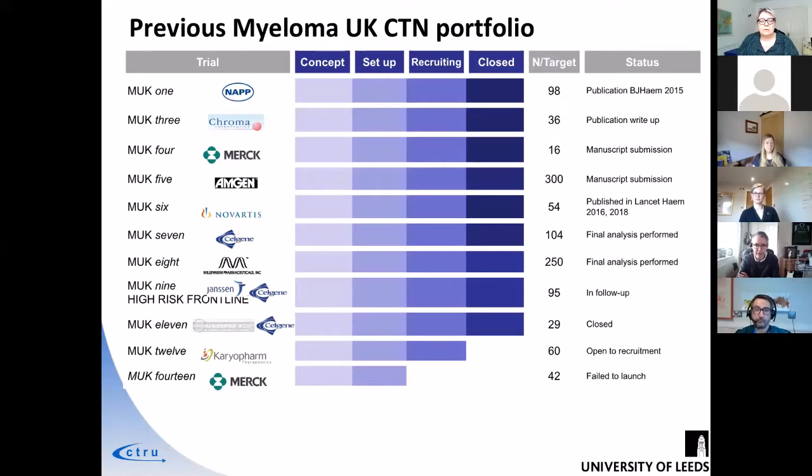So in actual fact, we came full circle to MUC5 being a study that actually included carfilzomib, and that's what MUC2 was supposed to be. But apart from that, you can see the run straight through. There is no MUC13 because traditionally, out of superstition, we never have a 13 on the trial books, whatever we do. 12 is running.